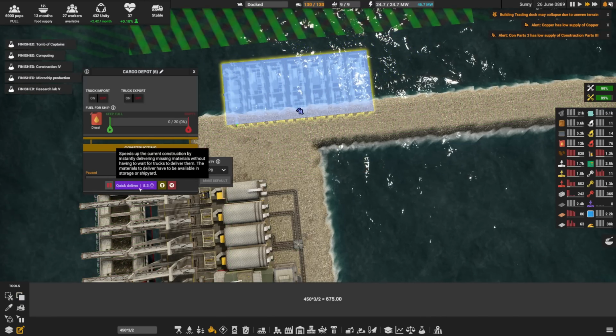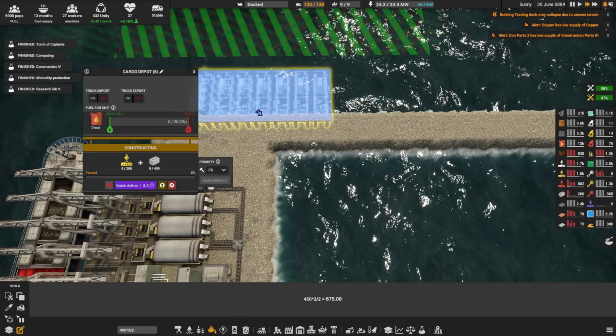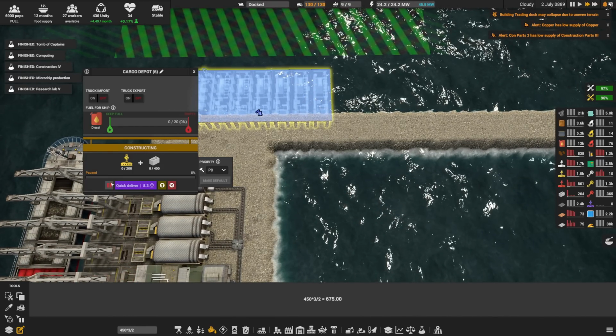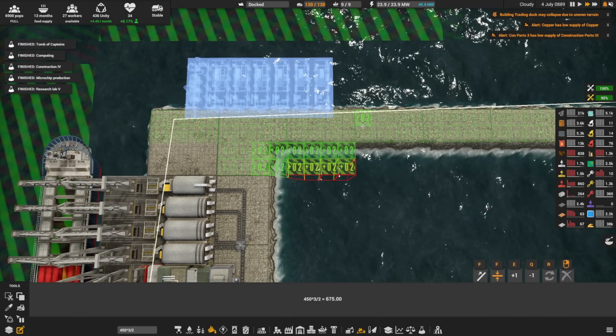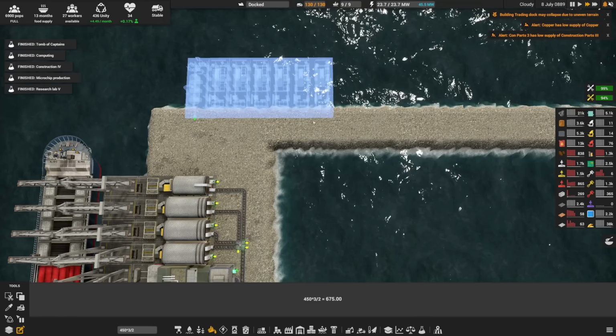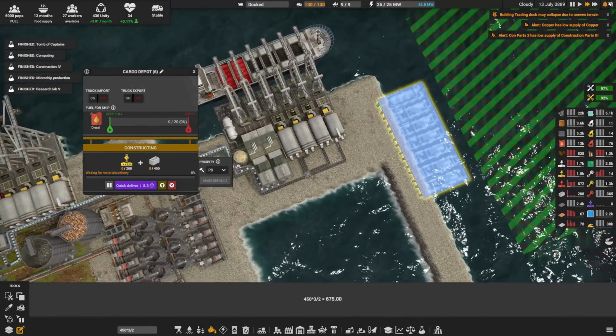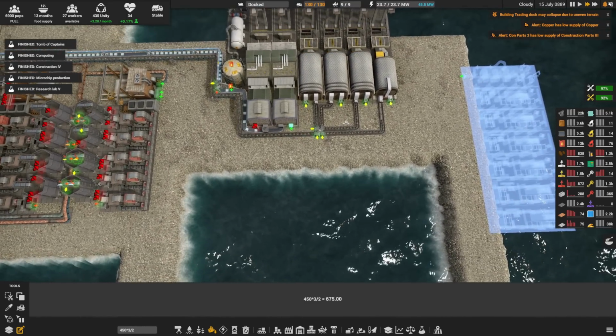Let's go with right there. I can't quick deliver because I don't have concrete slabs, I assume. Yeah, I have 0 concrete slabs. Okay, we're going to do a little bit more filling here. Cool. Yes, I am going to put in another cargo dock doing more glass for coal.